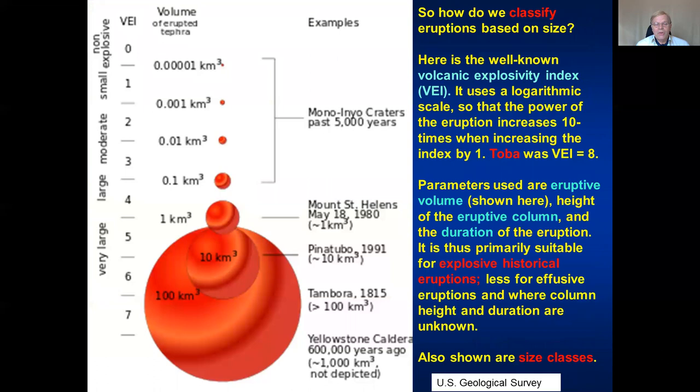So how do we classify the sizes of eruptions? Well, the best known is probably the volcanic explosivity index, or VEI, which takes into account the eruptive volume, the eruptive column height, and the duration of the eruption. Obviously, this index is very useful, but it's mostly useful for explosive eruptions, and particularly for explosive historical eruptions, because then we would know the height of the eruptive column and the duration of the eruption. It is less useful for effusive eruptions.